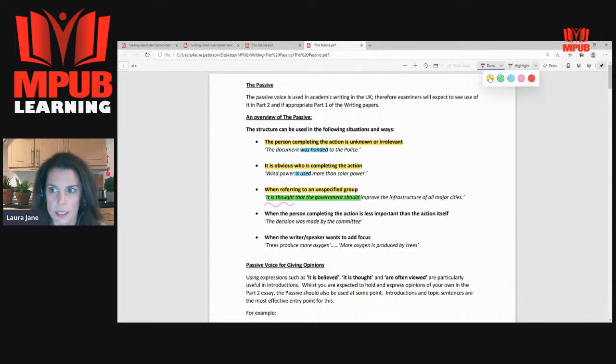So we also use it, this is very similar actually to the first point here. When the person completing the action is just less important than the action itself. The decision was made by the committee. So it doesn't matter who the individual person is. What is important is that the decision was made. It is thought.